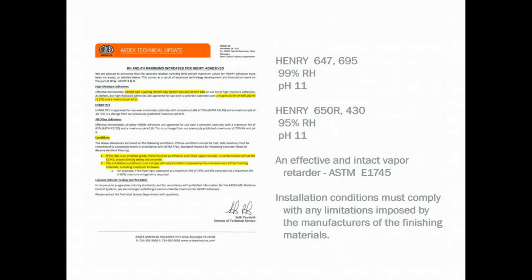We do have some adhesives that fall into that high RH category, and I want to make sure that everybody is on the same page as to what we recommend. The 647 and 695 are at 99 RH, 430 and 650 are at 95, and you will see that they have a pH of 11.